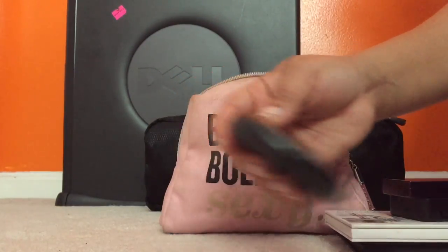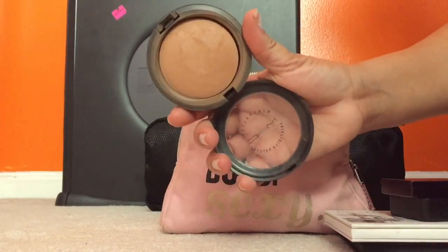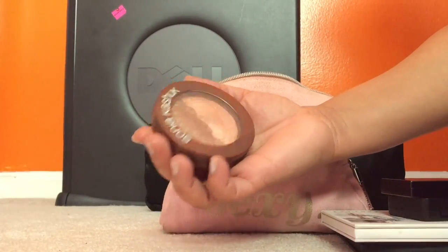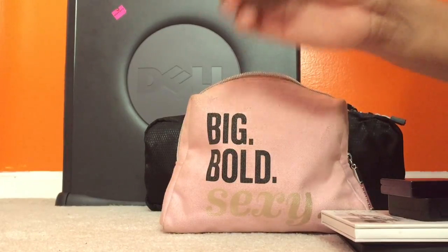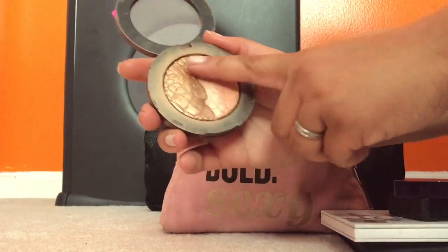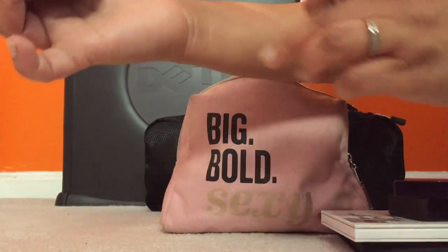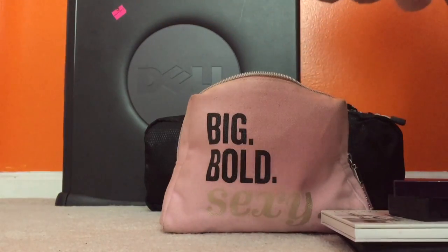My MAC Mineralized Skin Finish, and this is in medium dark. This is the old packaging. I need to get through this. And that's how that looks. I brought this for some shimmer. This is the Masaya Kashuk Chic Luminosity bronzer and highlighter duo. Love this. So pretty. Myself and here, and then this is together. It looks rose gold. So pretty.